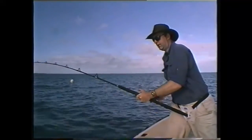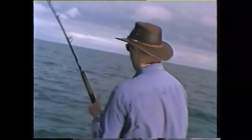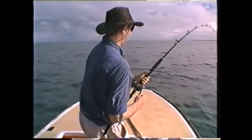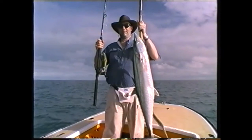He's off. He's gone. Back on the troll again. We'll see if we can get another one. We've got this little honey hole out here on a piece of rubble I put a buoy on yesterday afternoon. We've got 3 finger marks so far. This looks like a pretty good one. Maybe it's not a finger mark. It's a Spanish mackerel. Nice Spanish mackerel.